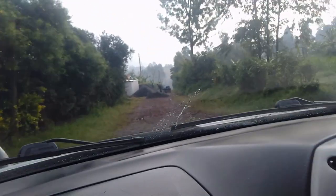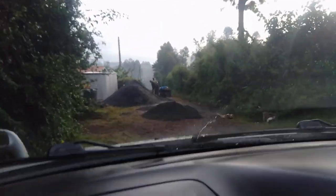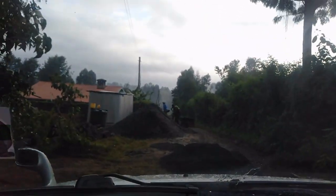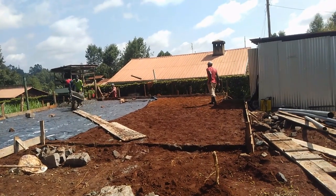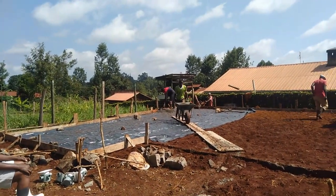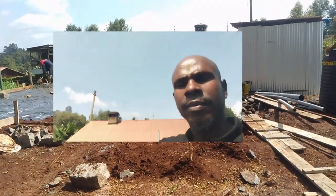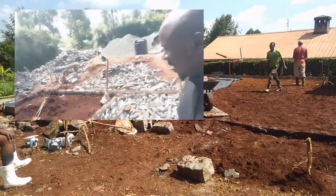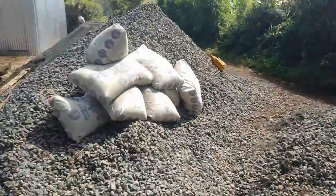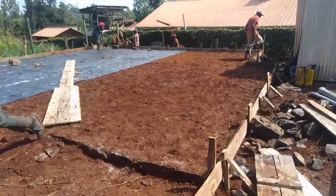It's a 3-bedroom bungalow which I designed, and I want to go today and see whether we can do mass concrete and finish by maybe 3 p.m. or 4. Yesterday I went there, they were doing hardcore and blinding. I left before they could finish, but I hope they did.